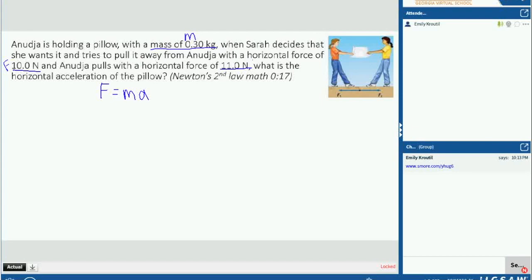Okay, so let's draw our free body diagram here. I'm going to draw in a different color just to break it up. There's our pillow. Sarah decides she wants it and pulls it away with a force of 10 newtons, so we'll have Sarah over here, and Sarah's force is 10 newtons. And then we'll have Anuja this way, and her force is 11 newtons. And then what is the acceleration of the pillow?